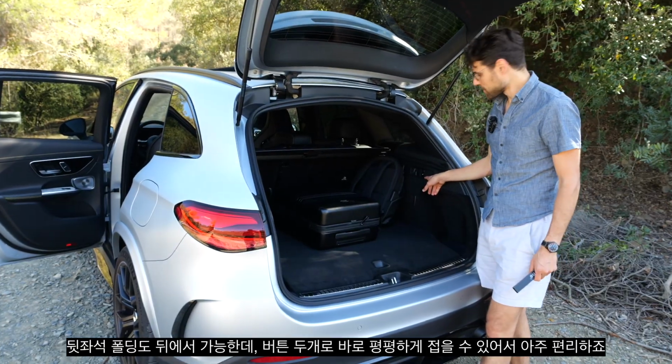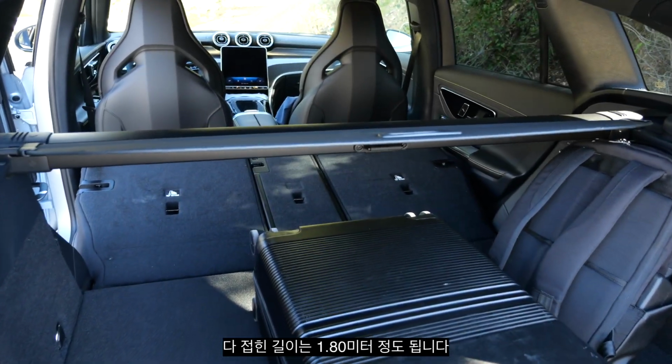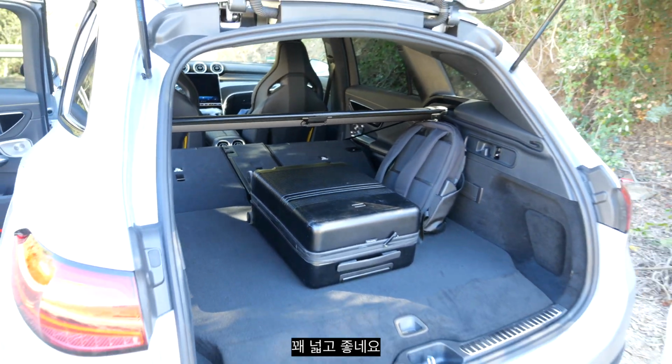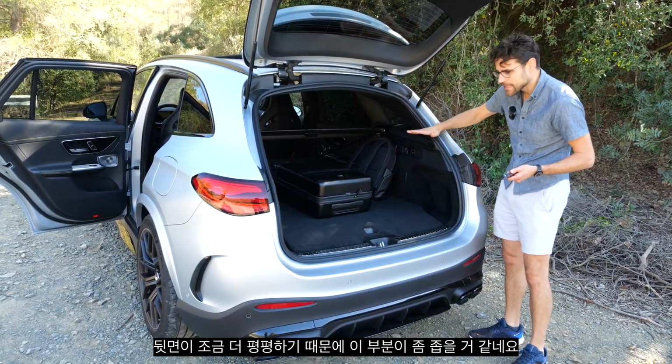And you can also fold the seats, and that's a very good mechanism here, right and left, and they directly fold flat. And it gives you like 1.18 meters or 71 inches, so loading volume, pretty cool. If you would have later the coupe version maybe, that's also coming out, then of course you have some kind of compromise because this area here is a little bit flatter.